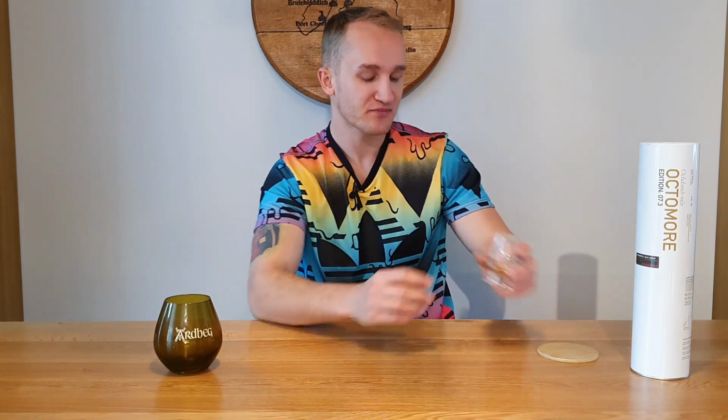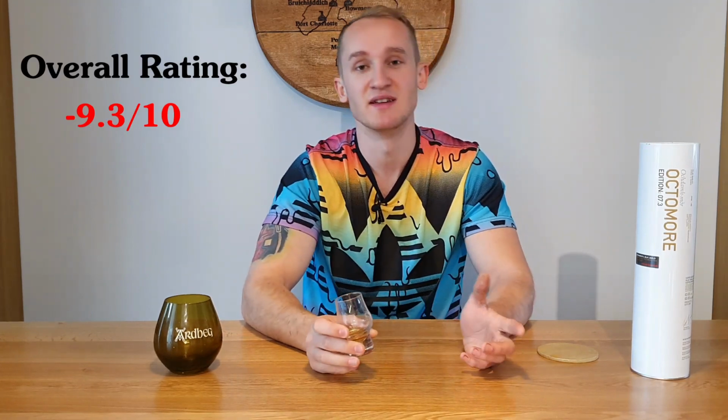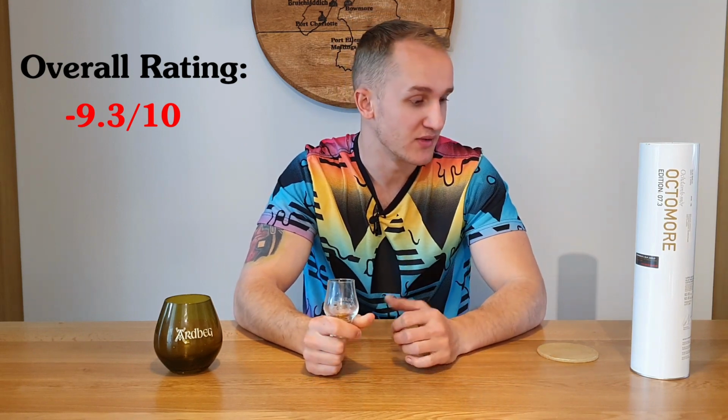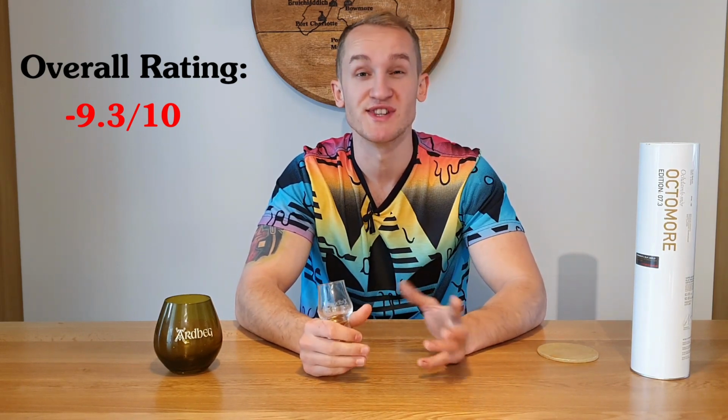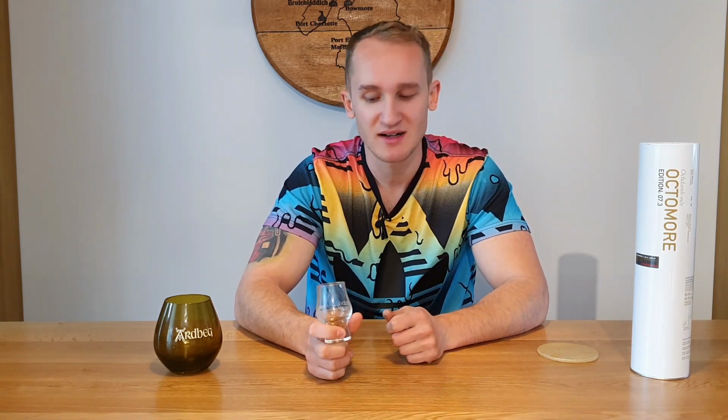Brilliant. Really good. Overall, I'd give this Octomore 7.3 a 9.3 out of 10. It's outstanding. I think this is the highest I've rated a whiskey, 9.3 out of 10. I think the highest I've been before is 9. It is outstanding. It's in your face. It's tasty. I've got water here. I'm going to add a little water to it to try it.